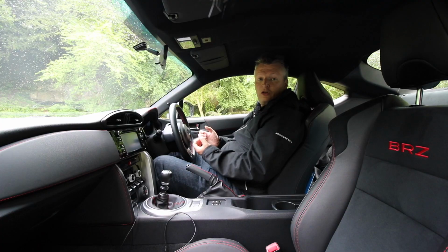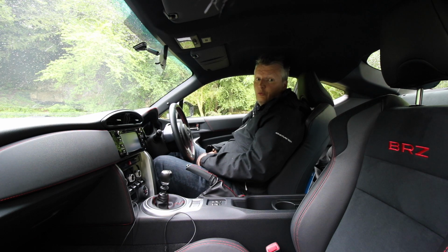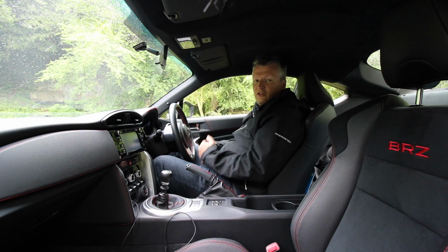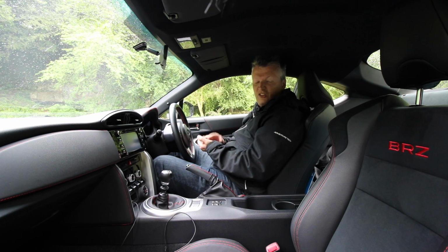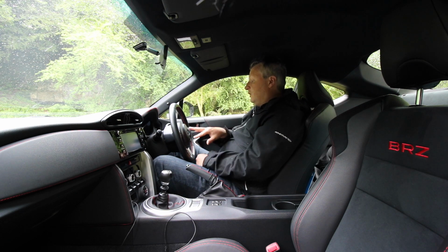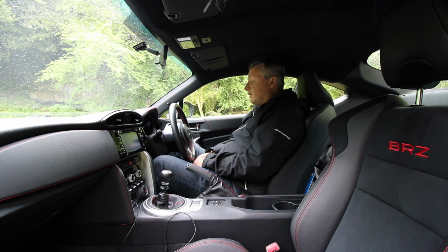Functionality wise, it's like you'd expect in a sports car. You've got all-round electric windows, which is obviously only 2. You've got power folding mirrors, you've got cruise control. It would have been nice to see the adaptive cruise control from the other Subaru range, but you don't really need it. You've also got your media controls on the steering wheel. There's no rain sensing wipers, but you do have automatic headlamps.